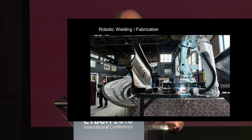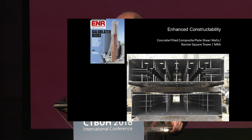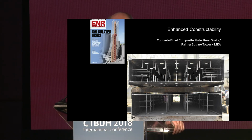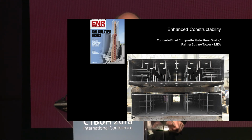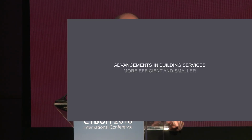Can we also do this not only in concrete? There's a lot of work in 3D printing of steel. Where's Ron? Okay. So Ron and his crew are doing some very interesting research and also taking some of the elements we have today and doing them better, such as these concrete-filled steel plate shear walls, which they've done a great job in developing and promoting to the industry.